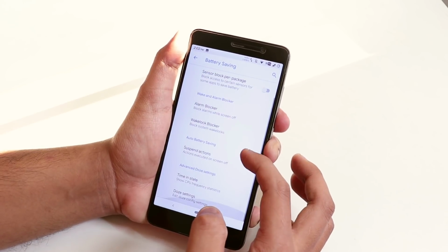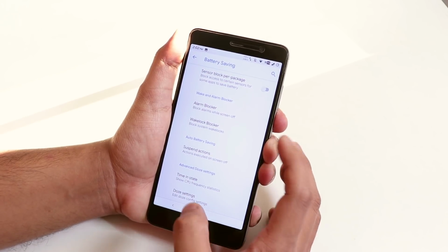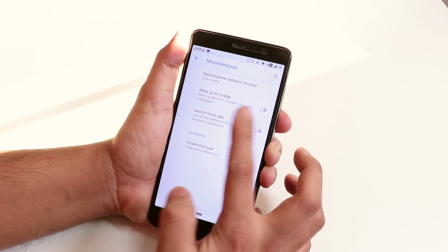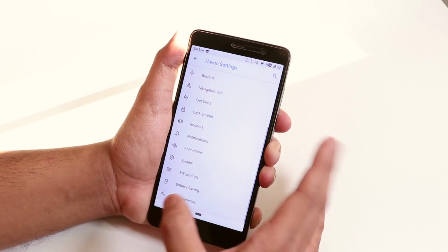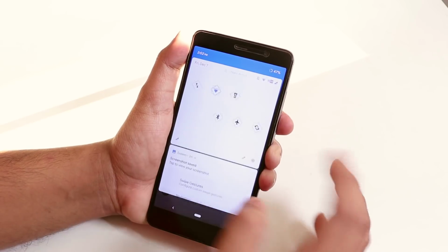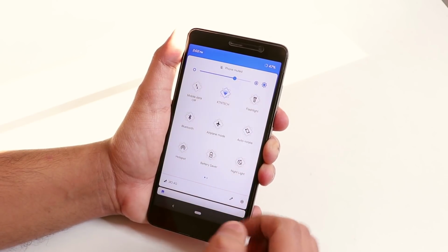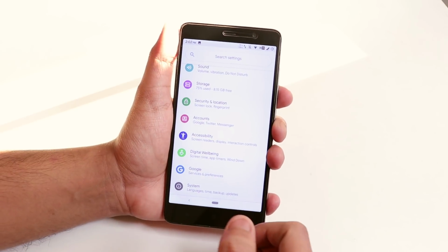Inside battery saving, we have some sensor block per package option and some suspend action and stuff. Doze settings is there. Inside MISC, we have the wake up on charge disabling option, and you can set the screenshot type. So that is all regarding the customizations, and all the things like the night mode and stuff is working super fine. You don't need to worry. So this is one hell of a customizable ROM for your Redmi Note 3 pretty much.